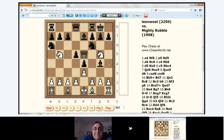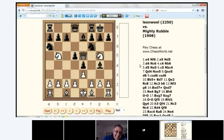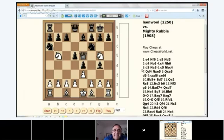Oh, yeah. I thought it was a pawn. Sorry, I couldn't see that bishops can move backwards diagonally. The image is blurry, so I didn't see that it's a bishop.